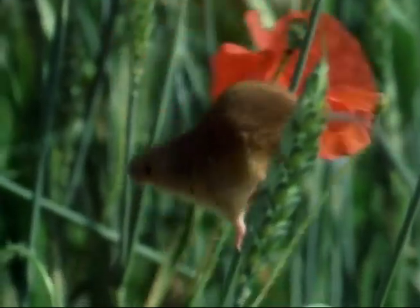Unlike other mice, the harvest mouse is active by day and by night, so it's vulnerable to two lots of predators. But by far its worst enemy is modern farming. Man creates its home, but also destroys it.